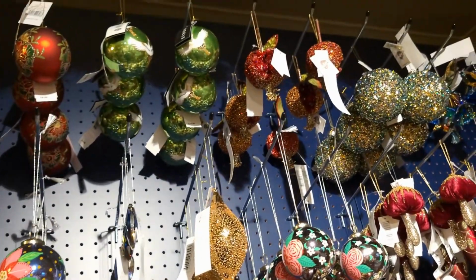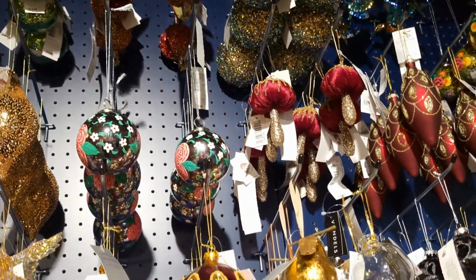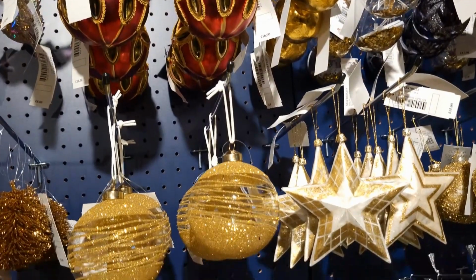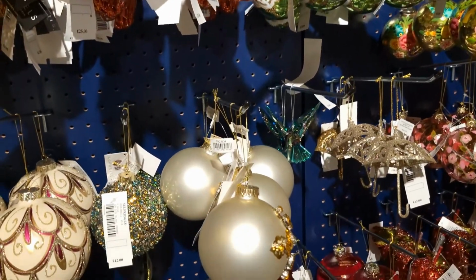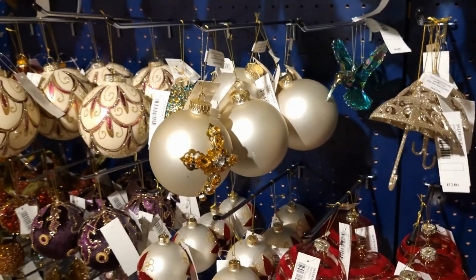Don't forget, if you're looking at these decorations and thinking, wow, I'd love some of those, but I just can't get to London, can't get to Selfridges this year, then don't worry, go to selfridges.com and you'll find a whole load of these on their website. And funnily enough, we were talking to the sales assistants when we were in there, and they said the quicker you order them, the more chance you've got of getting them for Christmas.